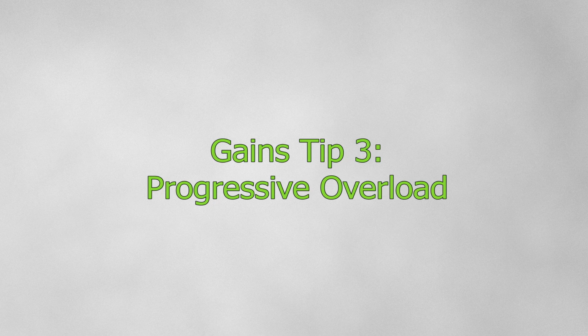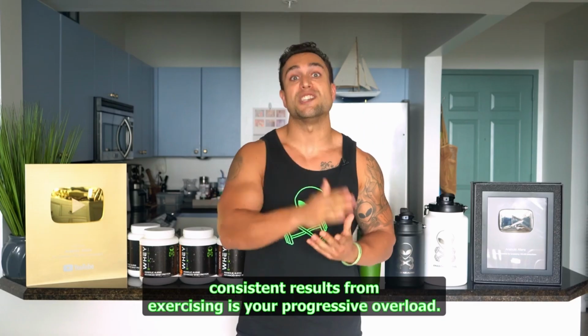Next up on our gains tip list is number 3, progressive overload. You hear me say this term all the time. Progressive overload is the gradual increase of stress placed upon the musculoskeletal and nervous system. Your progression is everything, aliens. This is how you know you're actually getting better.